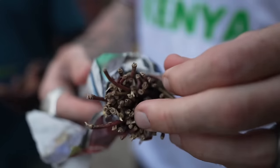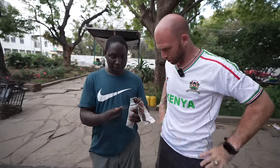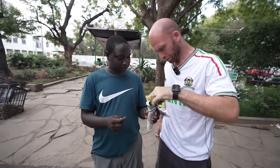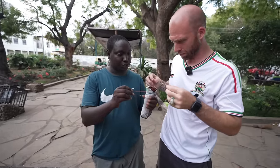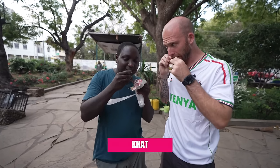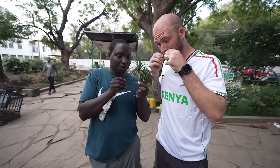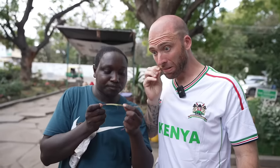Okay, so we're trying something right now called khat, which is a stimulant drug. Basically, it speeds up messages between the brain and the body. I've never tried this before. I'm only doing it for camera. I'm just going to have a little taste. Let's do it. So take one piece. And then this is how you do it. You chew the back of it, like this. Then you remove the top, you see? So you remove the back of it and then you chew it.